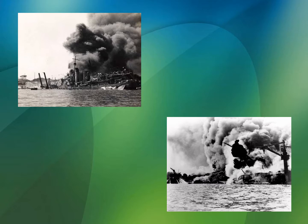So here are some pictures from Pearl Harbor. You can see the ships on fire there. And they actually have a memorial in Pearl Harbor now, Hawaii, which is the USS Arizona, which is one of the ships that was sunk, that you can go visit. And the remains of those sailors and Americans are still on board the ship, but they have a memorial there to the victims of Pearl Harbor.